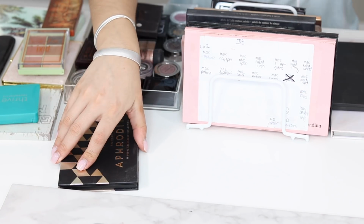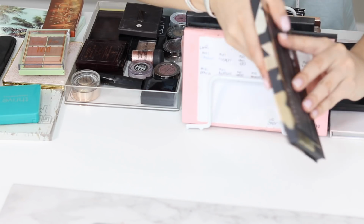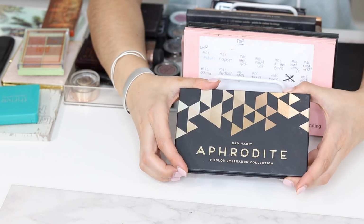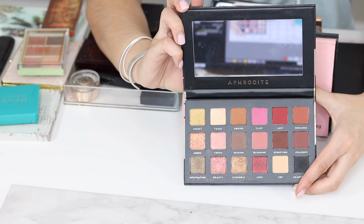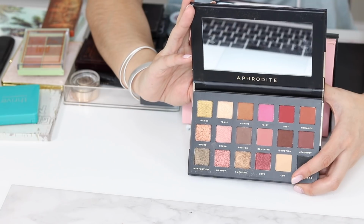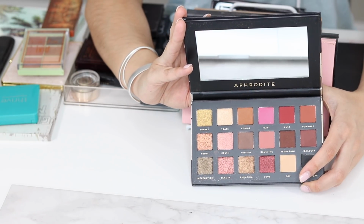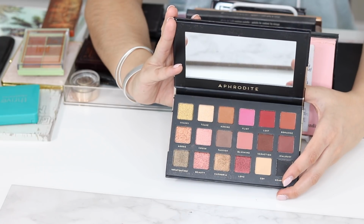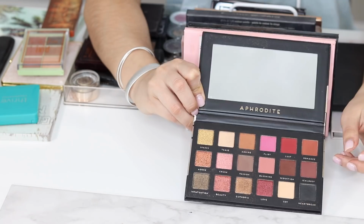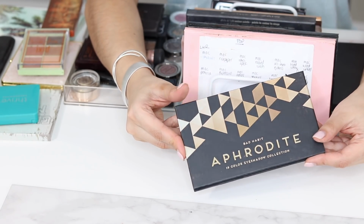Last one from Shop Hush. This was like all my Shop Hush stuff that I ordered. This is the Bad Habit Aphrodite palette. Another dupe of the Huda palettes. I think this was supposed to be a dupe of her first one, I believe. I could be wrong, maybe the second. But out of the two Huda dupes, I don't reach for this one at all, basically. When you just don't reach for something, you don't need to hold on to it. So I'm gonna pass this one along as well.